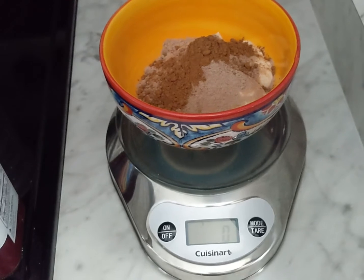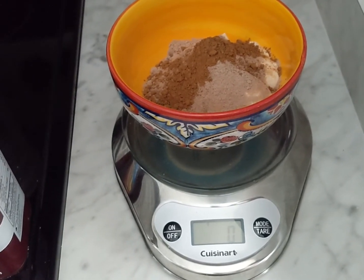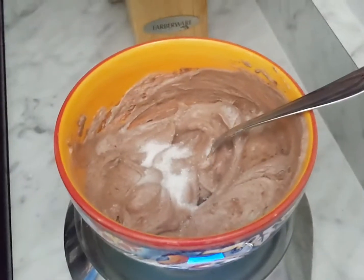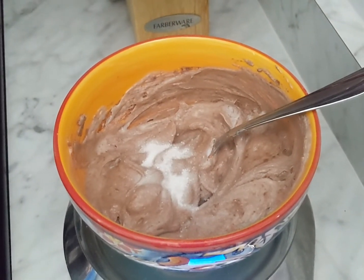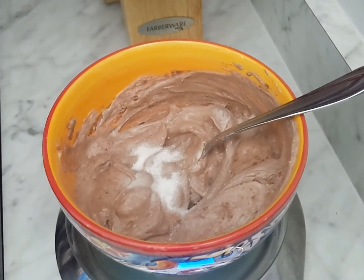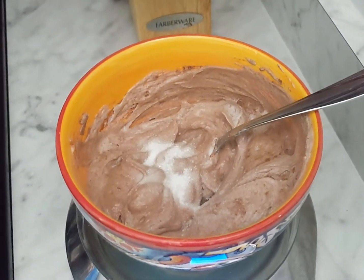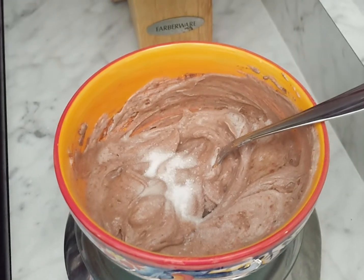Now, we're going to go ahead and mix that up. I'm going to do that by hand. I don't have a neat little hand mixer, so give me a second to get it all mixed up. I also added 2 small packets of sweetener. I've got Splenda. Because the cocoa powder can be a bit bitter, whenever you use cocoa powder, I recommend adding a little bit of sweetener to make up for it.